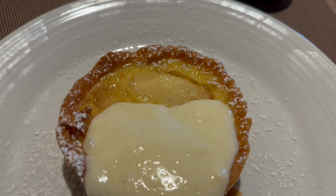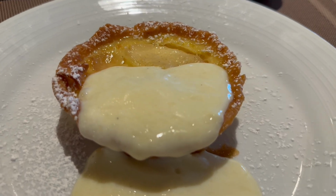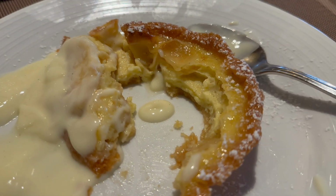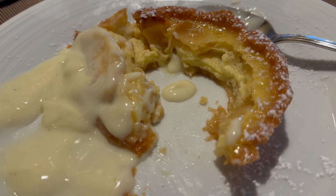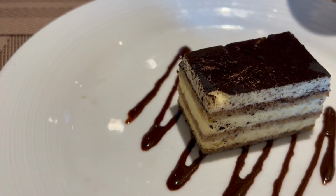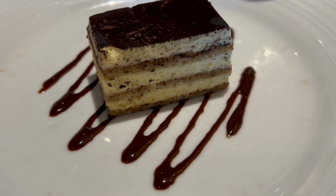And for my dessert, I went with the crostata de mele della nonna. It's an apple tart with apricot jam and a vanilla sauce. This just tasted so rich and creamy. While my other half really enjoyed the classic tiramisu.